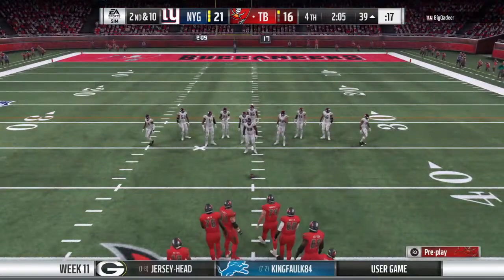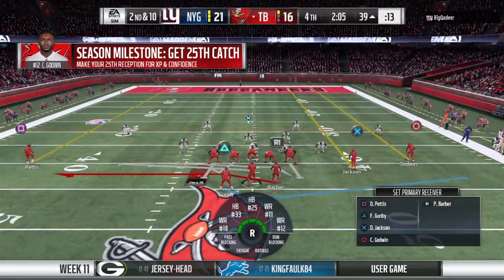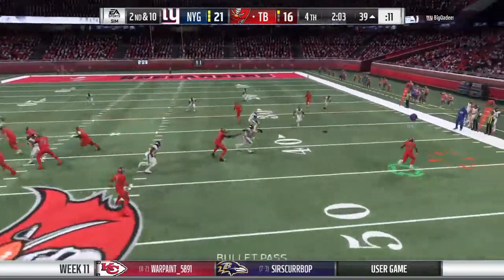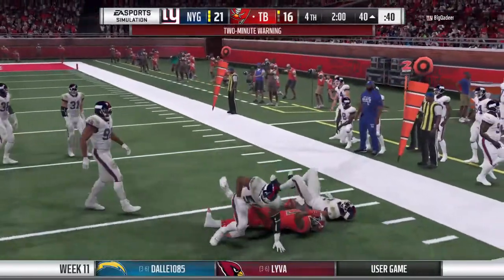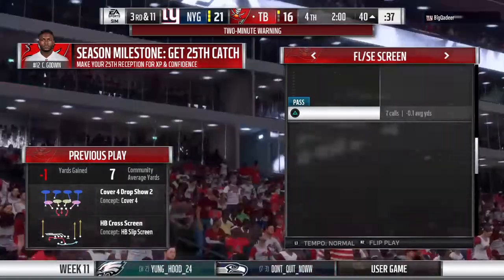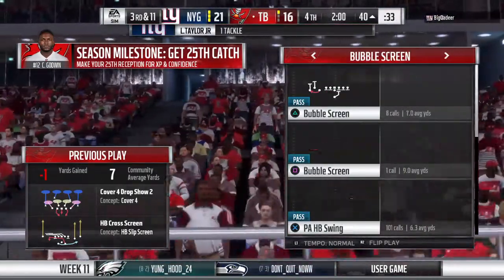Fourth quarter, 2-minute warning about to hit, and it looks like they're going to get one more play in. It'll be interesting to see what they try and do on this play. Do they try and take a shot, or do they just try and get to the 2-minute warning? Out to the flat. That's complete to his running back. And he'll be brought down, losing yardage back at the 40. And they'll lose a yard that time, and that's going to lead to a 3rd down.